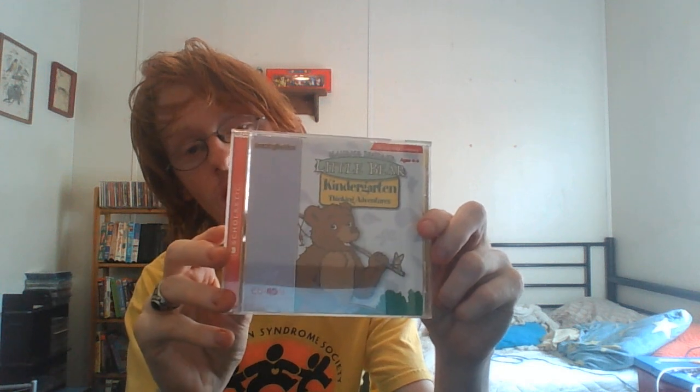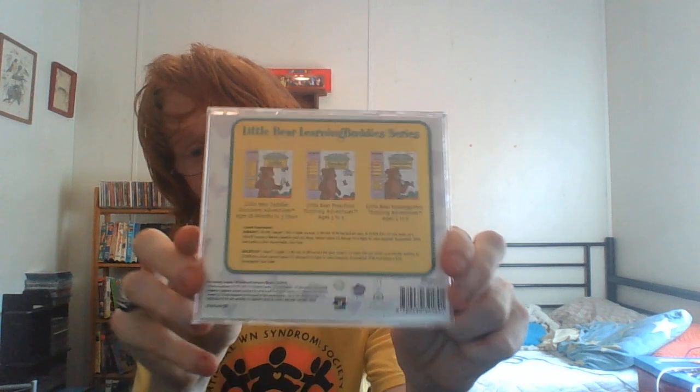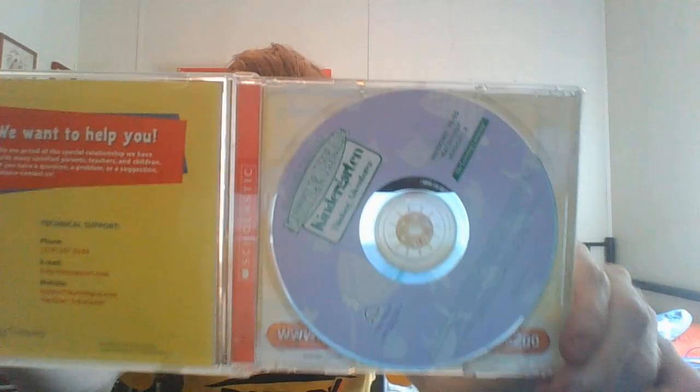And then we came home, and I got a package in the mail from Amazon, and this came brand new sealed, but I already took it out of the shrink wrap. But here it is, guys. Little Bear Kindergarten Thinking Adventures. Here's the front, the spine, and the back. And here is the disc.